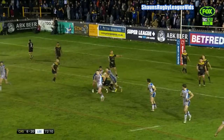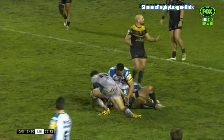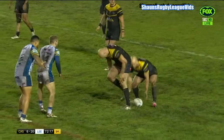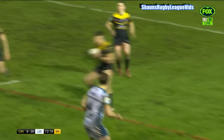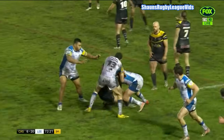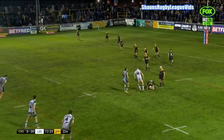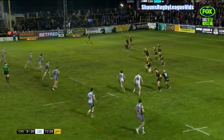Watts lays the platform then, 15 out from his own line. Can Castleford conjure up some magic here at the start of rivals round? Ball works its way to this near side. Leeds, who've defended pretty well throughout. One more set should see them home.